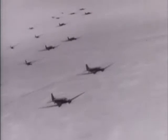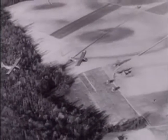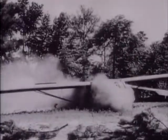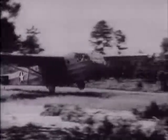Another means of getting men to war was the glider, and in World War II, most of the Allies' glider towing was done by C-47s. The gliders were frail craft, and in actual combat they proved to be a haphazard and very risky proposition.